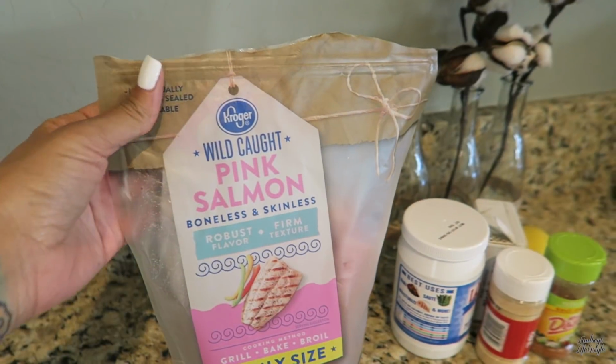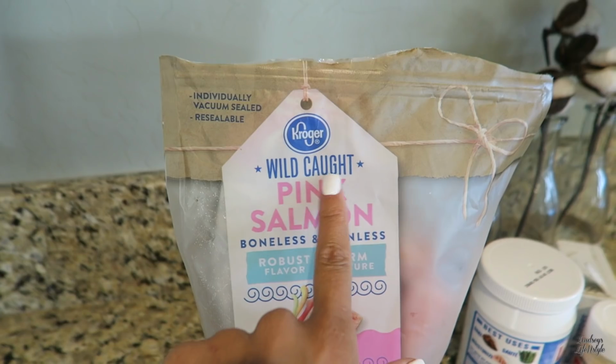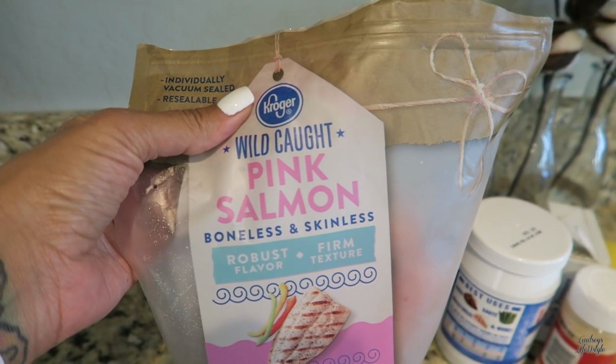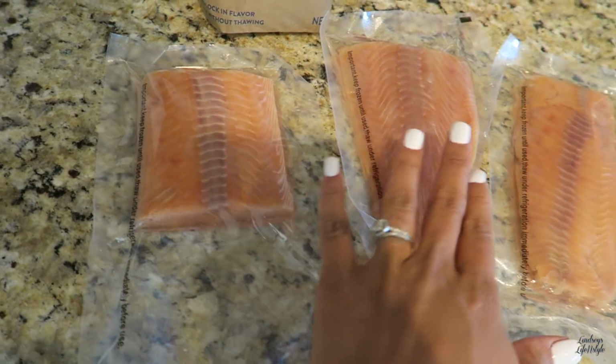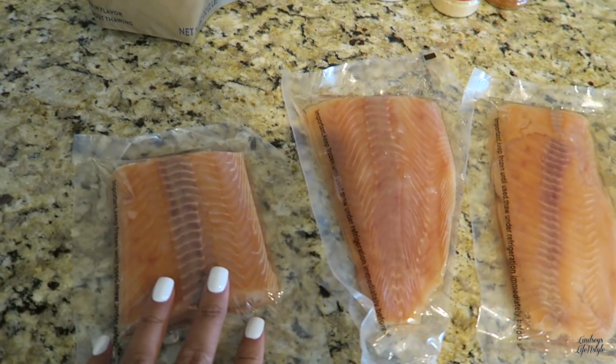All right, you guys, so tonight we're going to have some salmon. This is the wild caught pink salmon, boneless and skinless, and this is from Kroger brand. So this is a family size, and we got 3 out of here, and then we have 3 more for another meal. So this is the first thing we're gonna do.